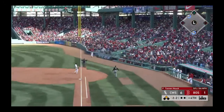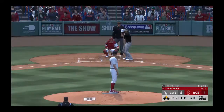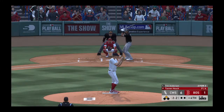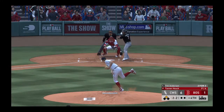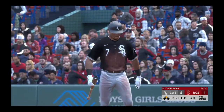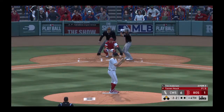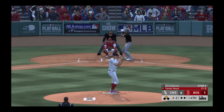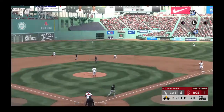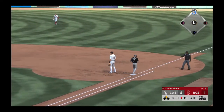Seared down the first baseline, but this will be a foul ball as that evens things at 2-2. A runner at second, nobody out. Just staying alive, putting together a really good at-bat here. This is flared right back over the mound. Throw by Pedroia will be in time, and there's your first out.